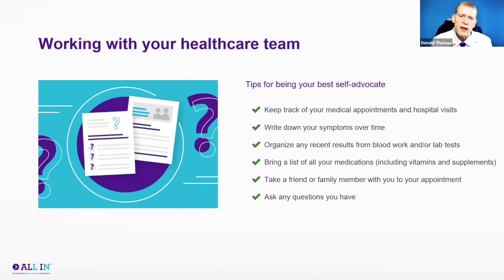But if you bring in your spouse or your sister or your mother or your best friend, and they hear what the doctor is actually telling you, boy, that can make a huge difference. And I've seen relationships become so much better because of that. So I'd encourage you to do that. And then, of course, ask any questions that you may have, just as I already recommended.